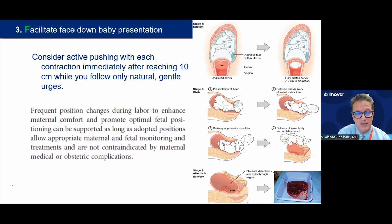On the other hand, if the baby is face up, or they may call it sunny side up, and it's facing towards your pubic bone or your belly, as it comes out of the vagina, it cannot bend its neck, and the back of the head is going to put maximum pressure on the perineal area and a much higher risk of injury to the area.